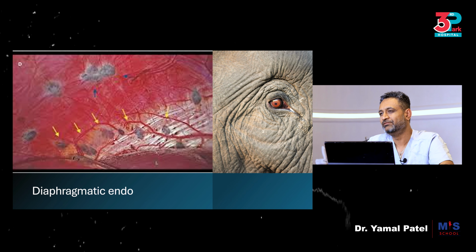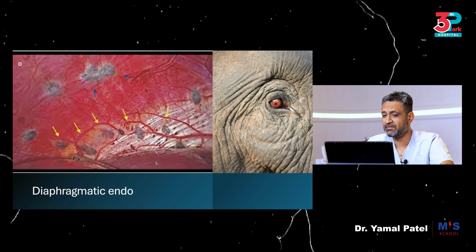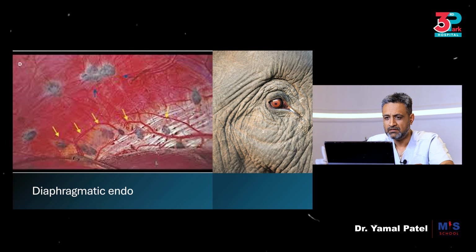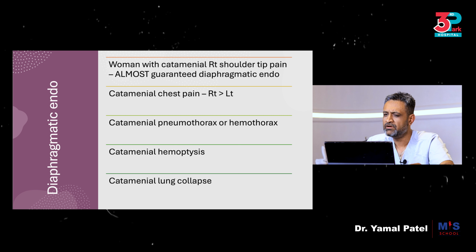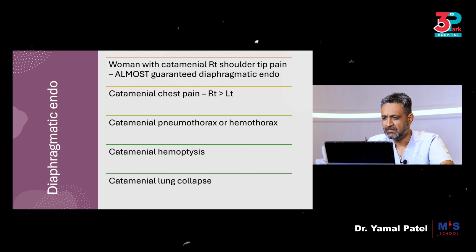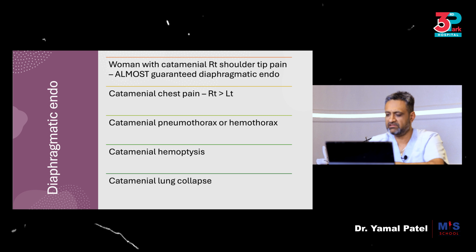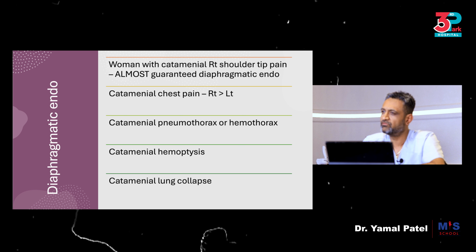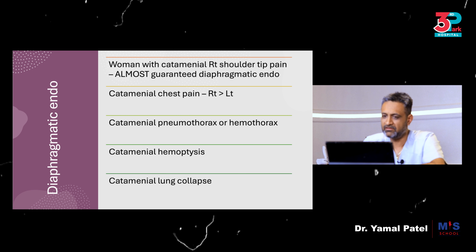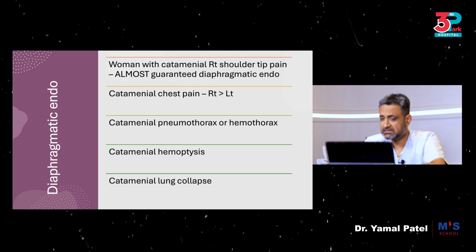Let's move on to the next form of endometriosis, which is diaphragmatic and thoracic endo. These are women who would usually complain of catamenial right shoulder tip pain. Whenever you hear that they have pain in the right shoulder or pain in the chest region during periods, it's almost guaranteed that they have some form of thoracic or diaphragmatic endometriosis. The right is more commonly involved than the left.